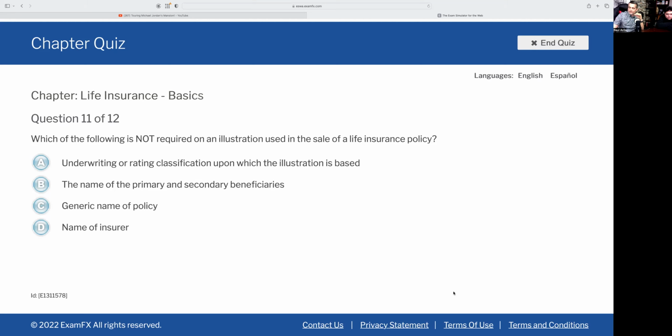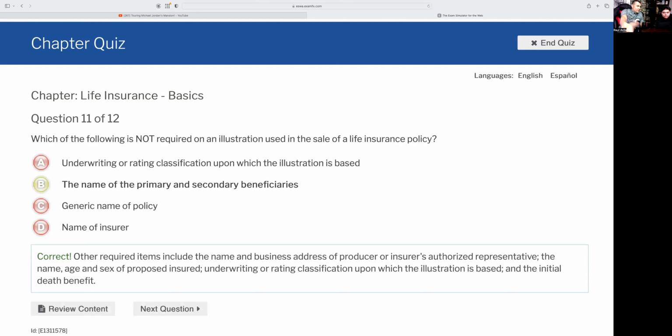Okay, bye bye. Which of the following is not required on an illustration used in the sale of life insurance policy? Beneficiaries are not put in an illustration. Beneficiary information is very confidential, so it gets put somewhere hidden inside the policy, if it's there. Sometimes it doesn't even show on paper because it's confidential. You don't want people asking who's getting that money if that person dies. Nosy people, you know? So that's private.